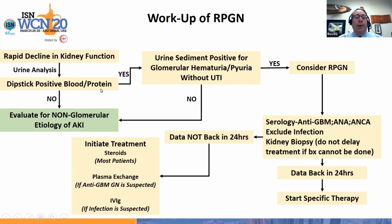But if there is blood and protein on the urine, look for glomerular hematuria in the urine sediment or pyuria without any evidence of urinary tract infection. This would be very good evidence that there's a glomerular process going on, and one should consider a rapidly progressive glomerulonephritis. At that point, and this should all happen fairly quickly, serology for anti-glomerular basement membrane antibodies, ANA, ANCA should be sent off. Infections should be excluded, and a kidney biopsy should be done.